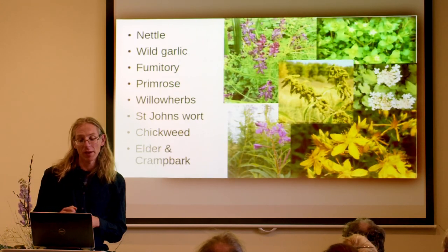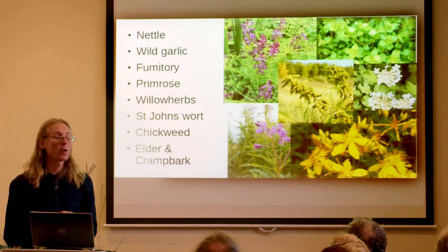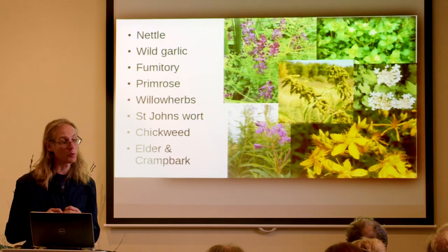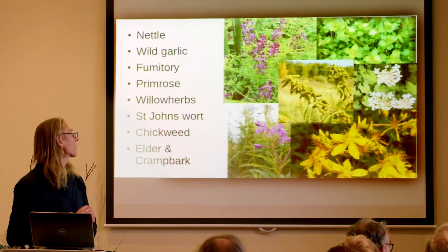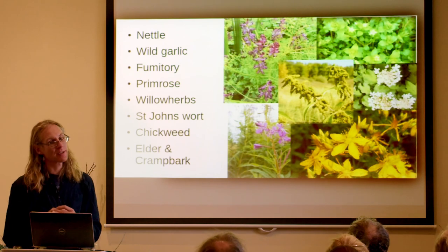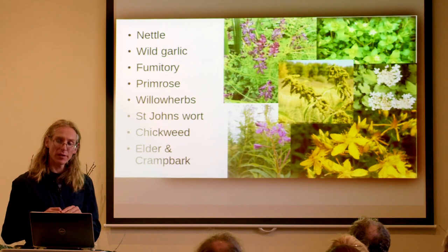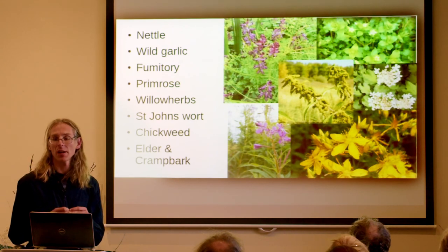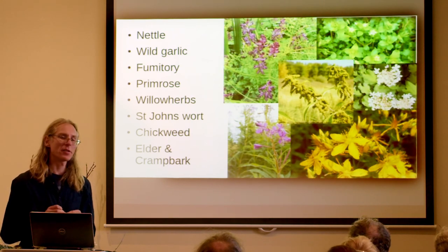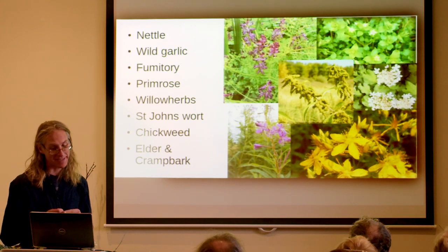And then, yeah, a few other things that you're going to see. So, of course, nettle is an amazing wild food medicine and yeah, I could do a whole talk perhaps on it. Wild garlic, perhaps we all know. Fumitory is a nice herb for the liver, and you see it around a lot. Primroses, you can use them for kind of sleep. Willow herbs, used to be known as the gentleman's herb. It's a very good herb for prostate.